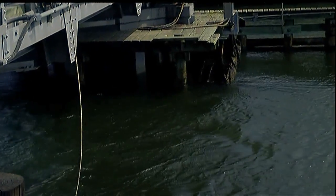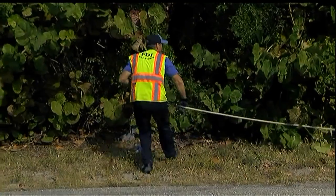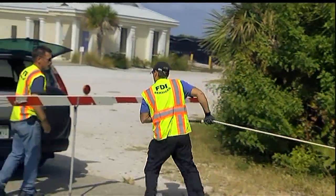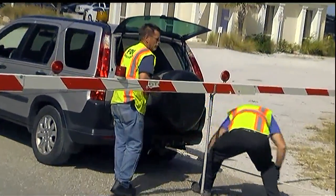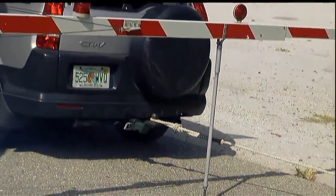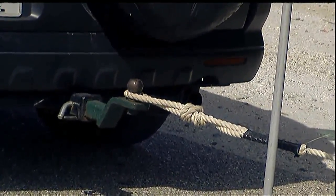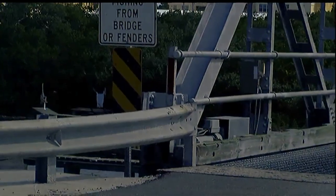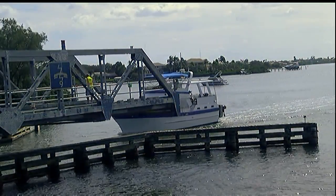But right now, the historic bridge isn't doing much swiveling. Some large gears are to blame, and the most basic way you can imagine to swivel the bridge open is happening 3 times a day. Look at this. Subcontractors for the county hook a rope to the bridge and put the other end of the rope around a trailer hitch on one of the workers' SUVs. Keep going, Jeff. And as Joe inches away, the bridge starts to open and allow taller boats to stream through.